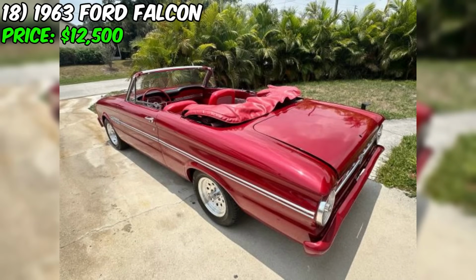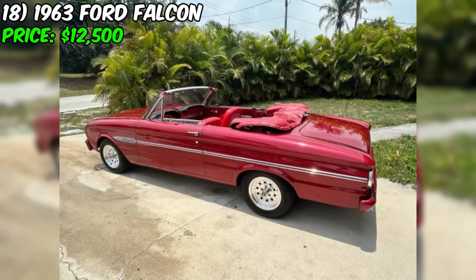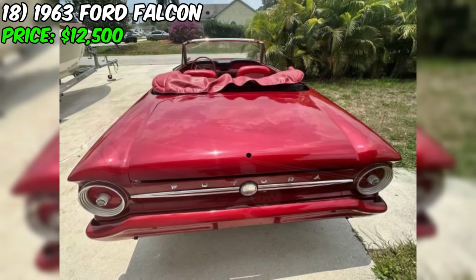Inside, the Falcon has been given some love with new seats, including front buckets with a factory center console. The right front seat does have a rip on the base, but that's a minor issue in the grand scheme of things. The car also has new carpet and door sills, giving the interior a fresh look.